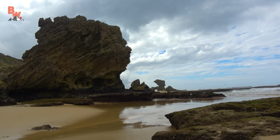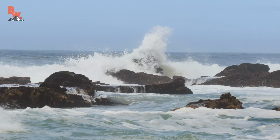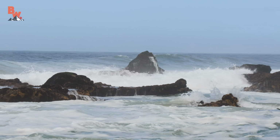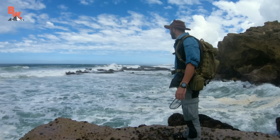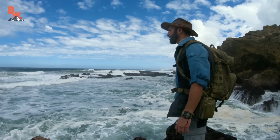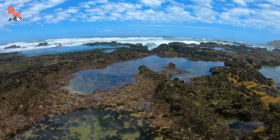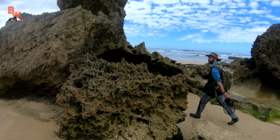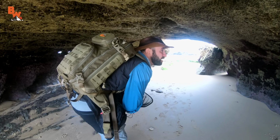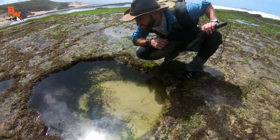Massive rock formations towered like prehistoric giants as intense waves crashed upon the jagged outcrops. At high tide, the southern coastline of Africa is an unforgiving landscape that has been carved over millions of years. Yet when the tide rolls back, with it recedes the violence of the turbulent water, leaving behind an intricate catacomb of intertidal pools that are teeming with aquatic life.